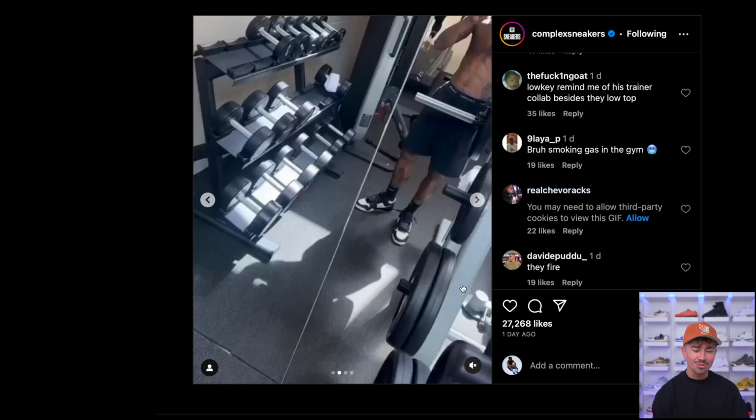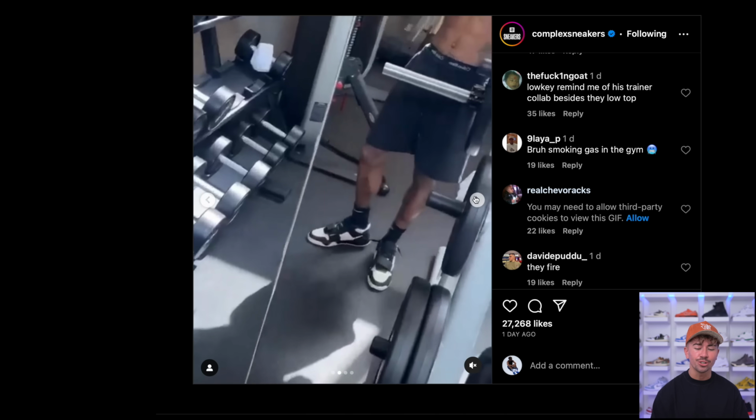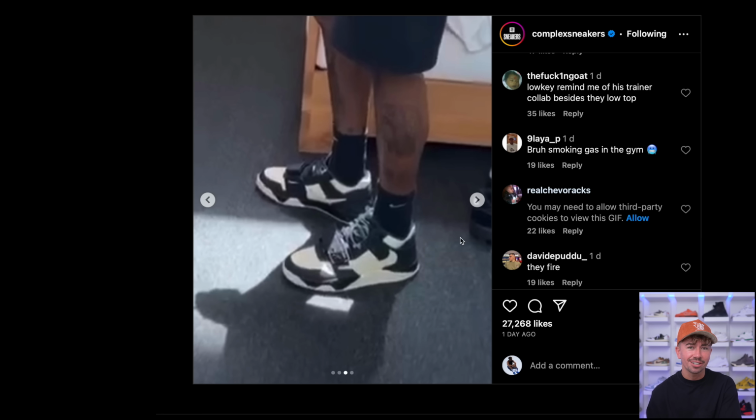Either way, what we're focusing on is the fact that he was wearing a new colorway of his Cut the Check sneaker. As we know, there's at least 5 different colorways of this shoe that should be dropping. I think 3 of them this year and then 2 of them next year. And this also looks like a mid-cut, which is slightly different, I believe. It's getting a little bit confusing. Either way, this pair of shoes should be dropping at some point this year, potentially early next year.